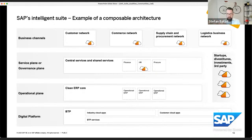They had 3 operational ERPs for US, Europe, and APJ. In this operational ERP, there's the core logistics, the core financial parts. These were the ECC systems transformed to SAP S4HANA in the private cloud around a clean core. On top of it, they have centralized services. They had a service plane, a governance plane. They centralized financials around the central finance, centralized HR processes around SuccessFactors, and centralized procurement around the central procurement in this conglomerate to govern already the central services.